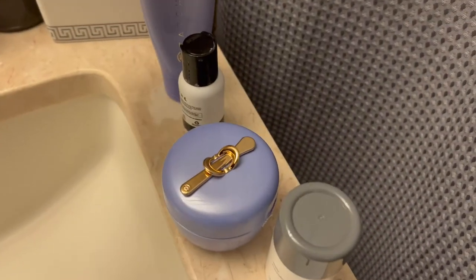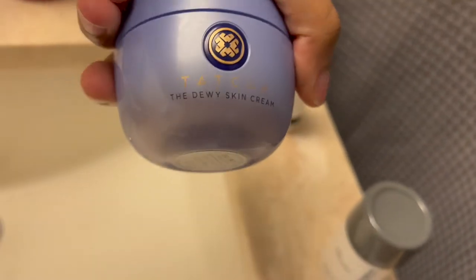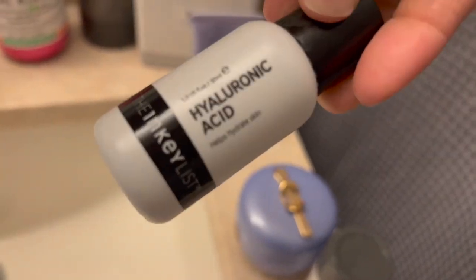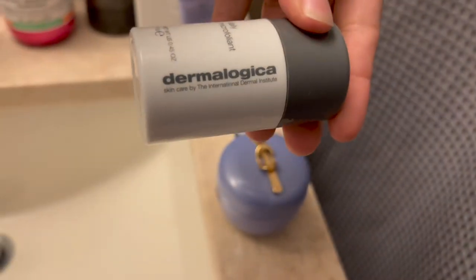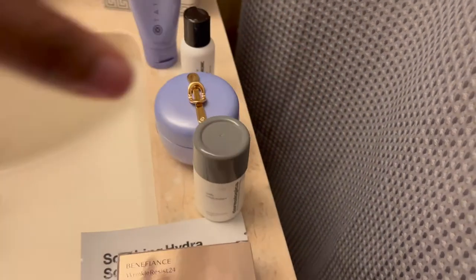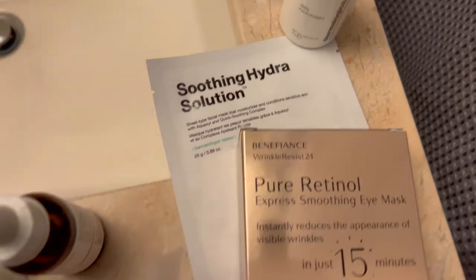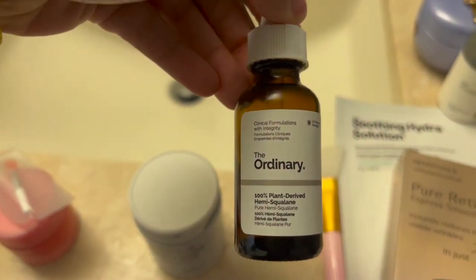Okay, so I didn't put anything in any particular order, but this is my Tatcha Rice Wash. This is the Tatcha Dewy Skin Cream. This is hyaluronic acid from The Inkey List. This is Dermalogica. It's an exfoliant for your face. These are some eye patches. A face mask from Dr. Jart. This is my spatula that I'm going to use to apply my super clay mask from Youth to the People. This is some oil from The Ordinary.